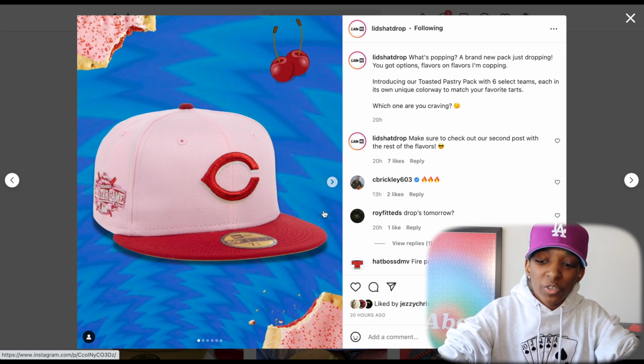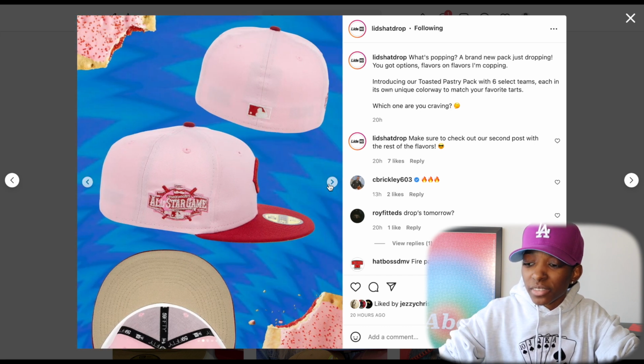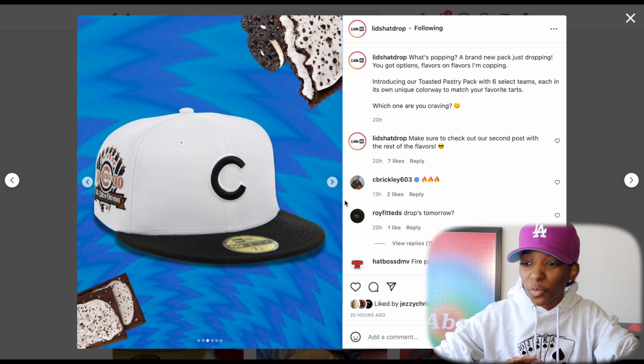I do like this two-tone right here. This is one of my favorite hats out of the pack. That Cincinnati Reds two-tone, fire. If it's a good hat and it's authentic, it's a good hat. That's all I care about. That it's a good hat and it's authentic. What store it came from, I don't really care too much.